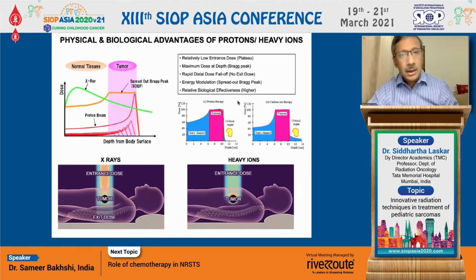Now, I will use the example of particle therapy and brachytherapy to highlight the impact of technology and techniques in improving outcomes in terms of disease control and toxicity in children with sarcomas.